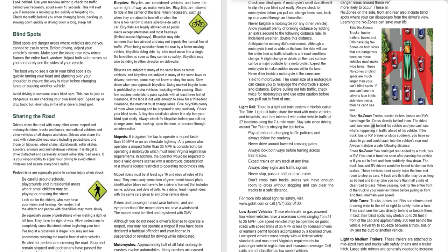The driver can't see your car behind his vehicle, and you can't see what's happening in traffic ahead of his vehicle. If the truck, bus or RV brakes or stops suddenly, you have no place to go and could crash into the vehicle's rear end. Always maintain a safe following distance.